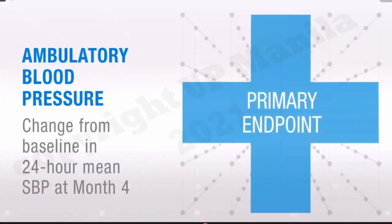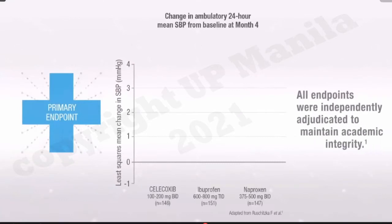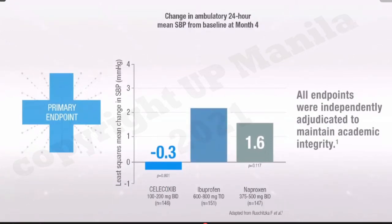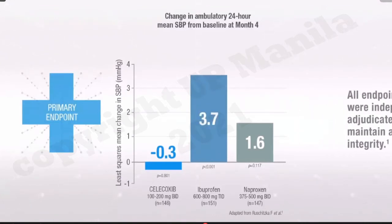The primary endpoint was the change from baseline in 24-hour mean systolic blood pressure at month 4. Celecoxib demonstrated a mean change in systolic blood pressure of minus 0.3 millimeters of mercury from baseline, and naproxen showed a change of 1.6 millimeters of mercury, both of which were not significant. Yet ibuprofen had a statistically significant change with a mean increase of 3.7 millimeters of mercury at month 4.